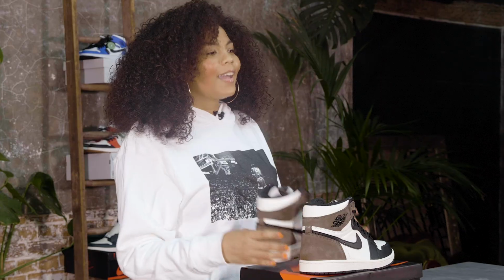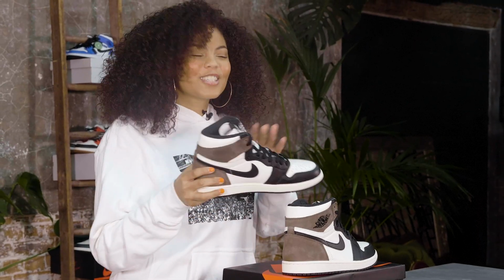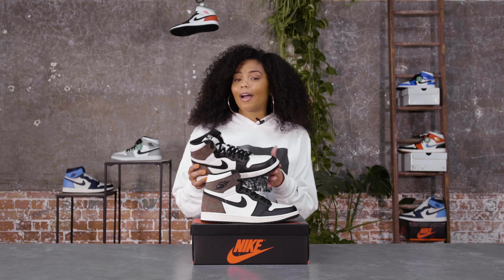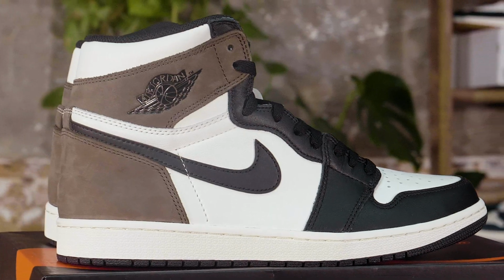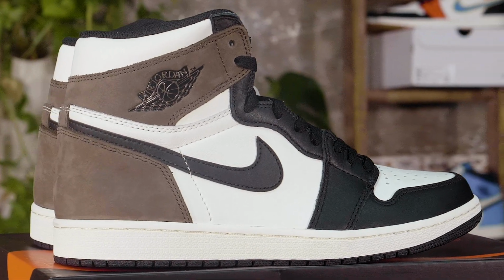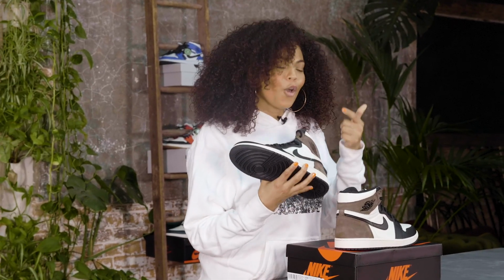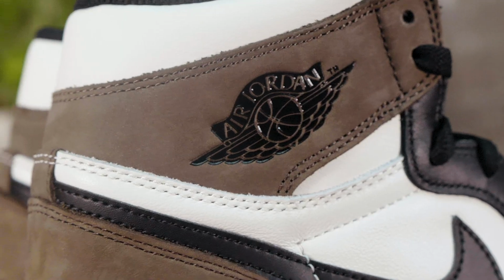comments. Now, in terms of materials, this is some good quality stuff, you know? You've got premium nubuck leather, brushed suede, the colorways are just talking to me with the brown and the black, balanced out with the white panels. You got a perforated toe box in true Michael Jordan fashion. You got the Nike Air logo on the tongue and the classic wing logo on the collar.